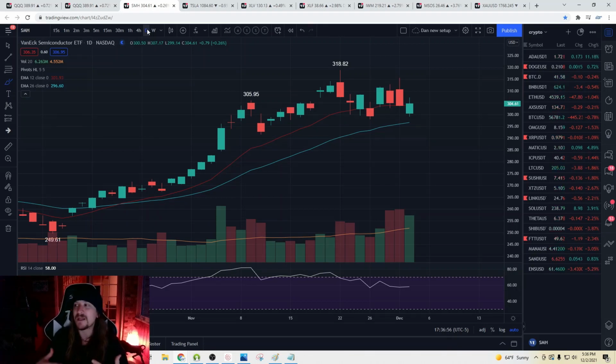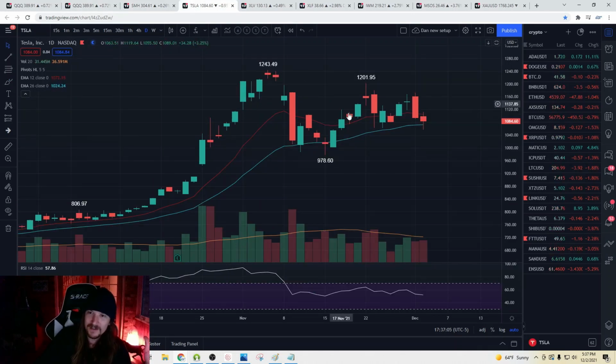But it was notable to me that the broader market, SPY 1.5%, QQQ 0.7%, XLF 0.3%, a lot of green out there, but the names that have been stronger in the EV space, breaking support. Tesla lost the daily higher low, not a lot of follow through.